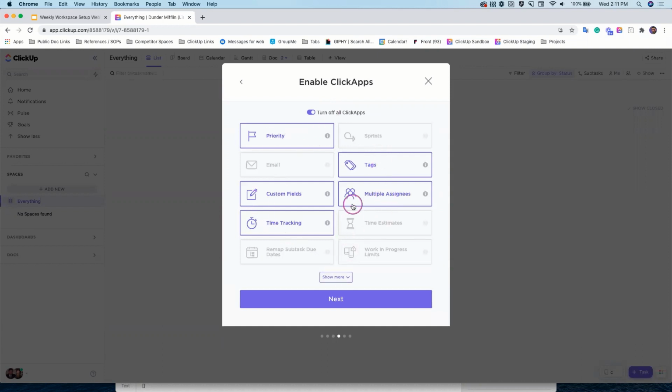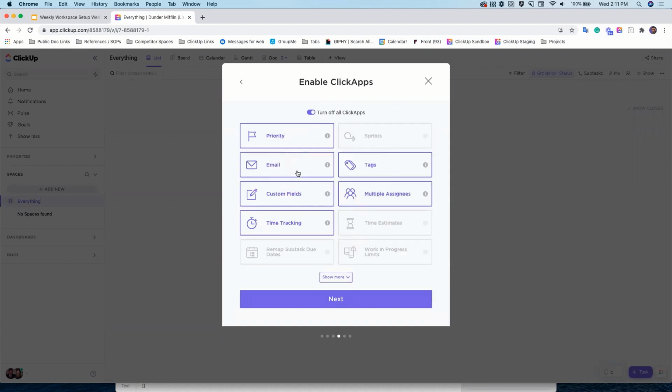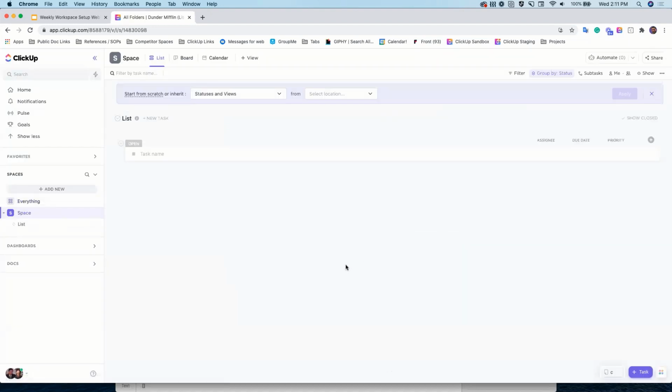Here we have ClickApps. This is what I'm talking about, where you have the ability to make ClickUp as complicated or as streamlined as possible. We're going to just skip over this, but I do want to make sure I turn that one on to highlight it for you. And then, of course, we have different ways to view your tasks. We'll move through this pretty quickly, too. We have list, board. I'll turn on calendar, and let's go ahead and create our space. All right, here we are, folks, making progress, making things happen.